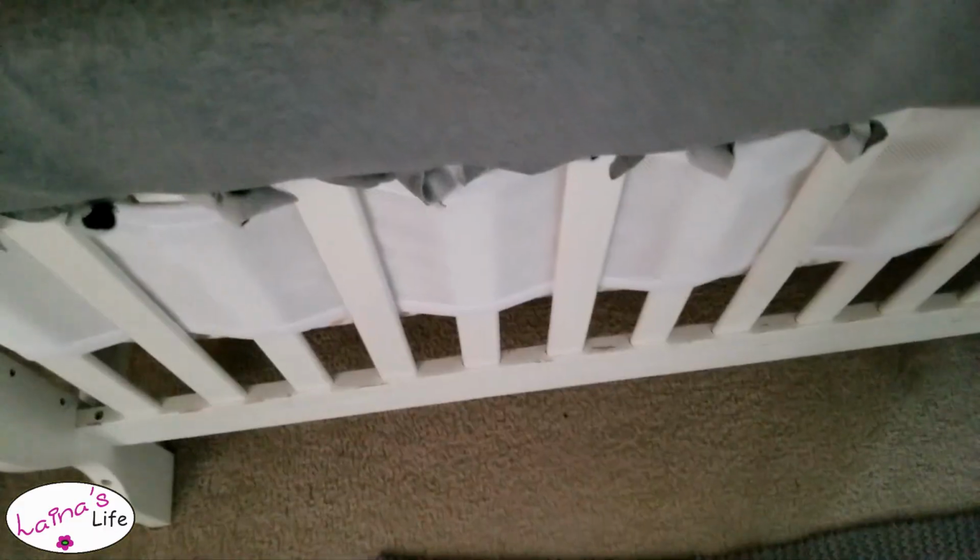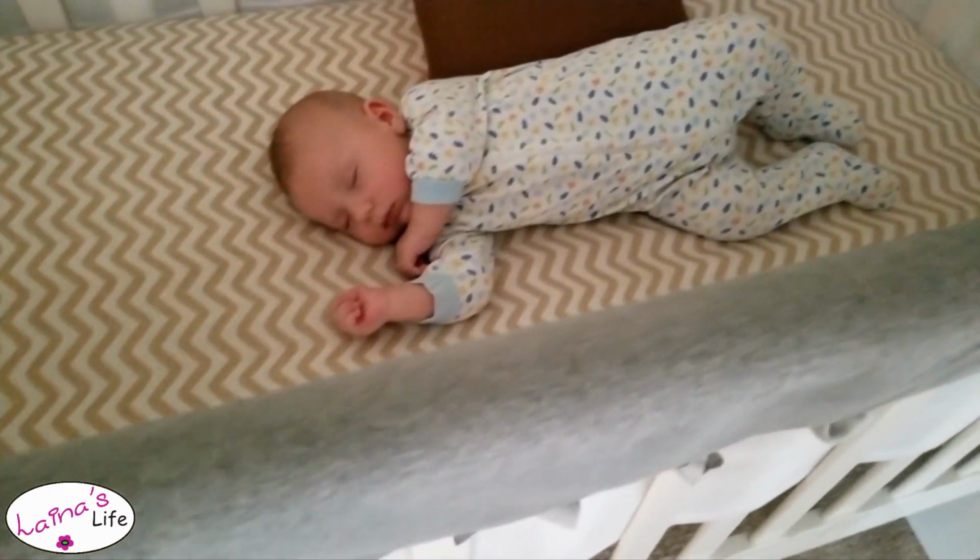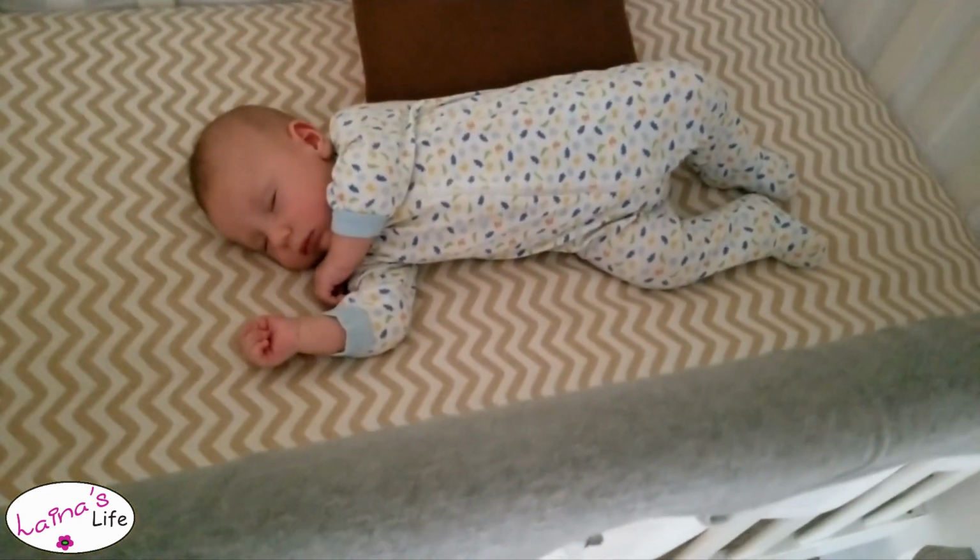Sometimes Eren nurses after we eat dinner. Sometimes he can wait until his final nursing session of the day, which is usually around 7 o'clock. I nurse him to sleep and take him up to his crib upstairs. Lately he's been getting up around 2 o'clock in the morning, and then the cycle starts all over again.